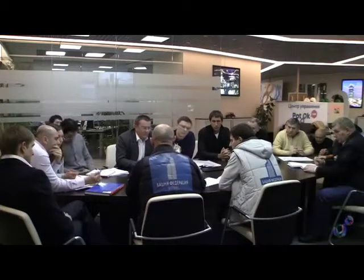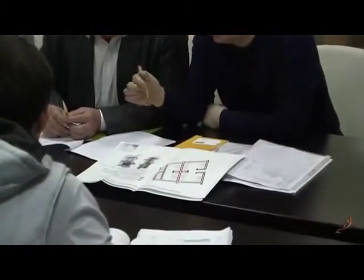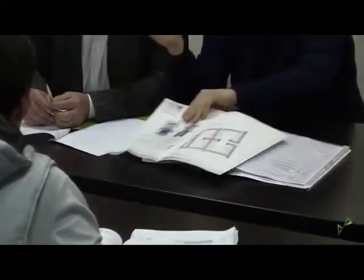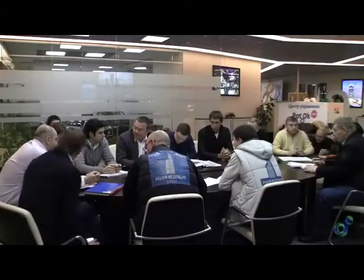Just in case, I hope that somebody writes that we talk about the Federation Tower, because there is not a single signature there. Please, it's just a legal document.